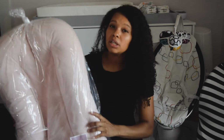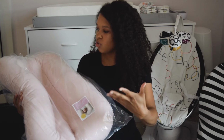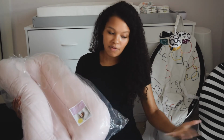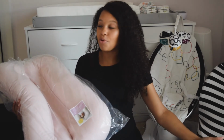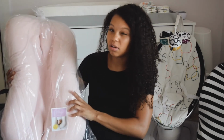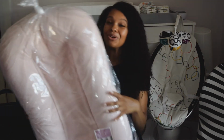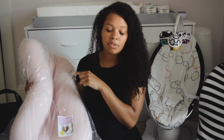What I do need to get though is a cover for it, or just put a blanket down just in case she spits up. Like I said, if she has colic and the drops don't work and she spits up, I need to figure out a way to prop her up or keep this a little bit cleaner. So I'm going to get a cover for it for sure. But I'm really excited. The reason I chose the Snuggle Me Organic over the DockATot was just because of the pricing.